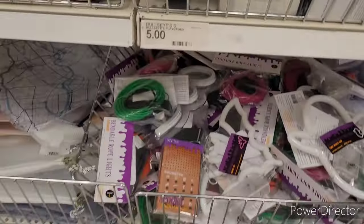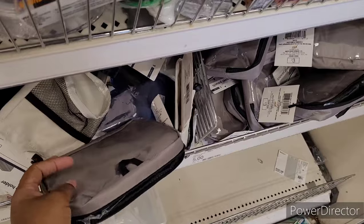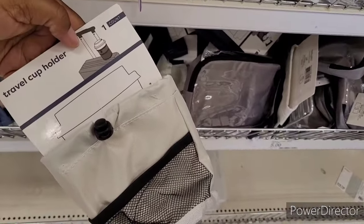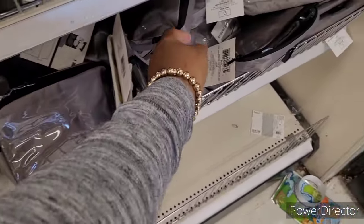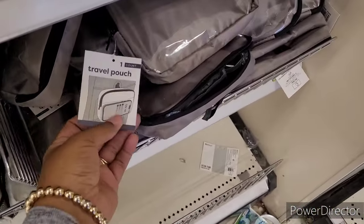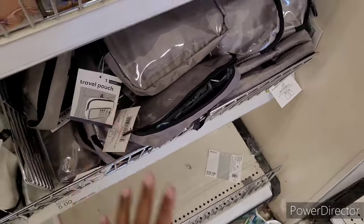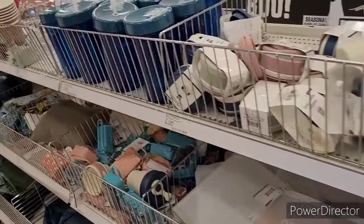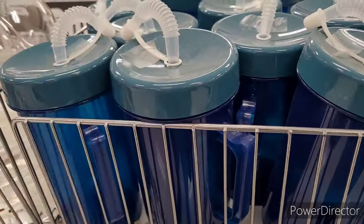Who all comes over here to the dollar spot section? Do you all look and see what's over in here from time to time? Travel cup holder, $3. Let's see. Travel pouch, $3. Okay. All right. And then, of course, these some little drinking mugs right there.